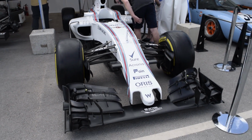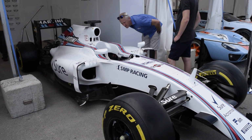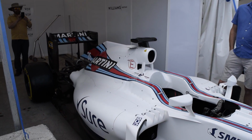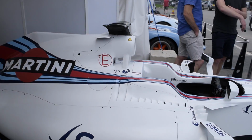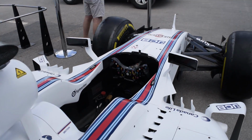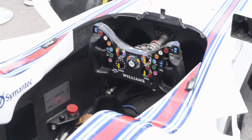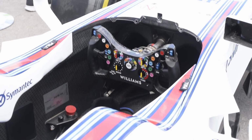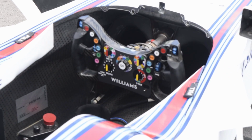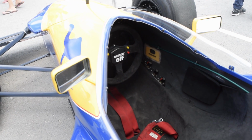This here is Williams' 2016 challenger, driven by Felipe Massa and Valtteri Bottas. Anchored heavily by Martini and Sho, as you can see. Look at that interior. If I go back in there to the Mansell car, you'll see a difference between the steering wheels. So, here this one, very nice. Very, very technical, loads of buttons on it. Whereas in comparison, very, very basic.